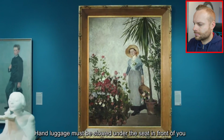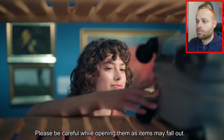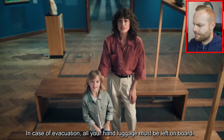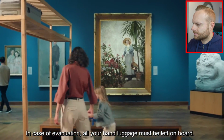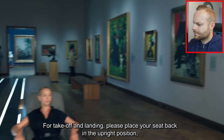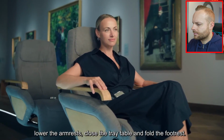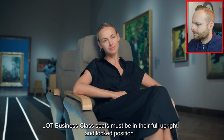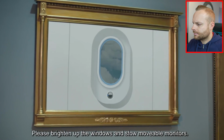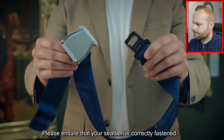Hand luggage must be stowed under the seat in front of you or in one of the overhead compartments. Please be careful while opening them, as items may fall out. In case of evacuation, all your hand luggage must be left on board. For takeoff and landing, please place your seat back in the upright position. Lower the armrests, close the tray table and fold the footrest. LOT business class seats must be in their full upright and locked position. Please brighten up the windows and stow movable monitors. Please ensure that your seatbelt is correctly fastened.